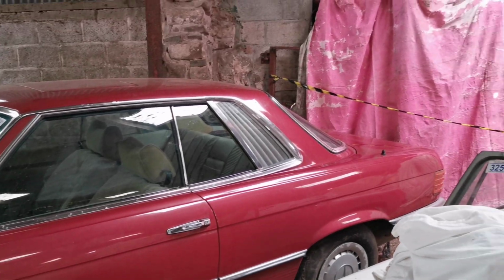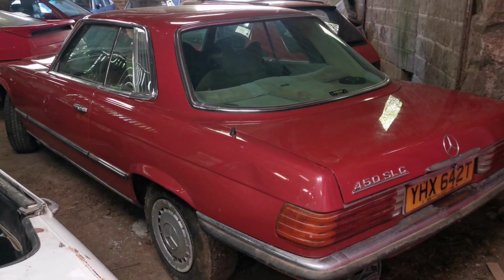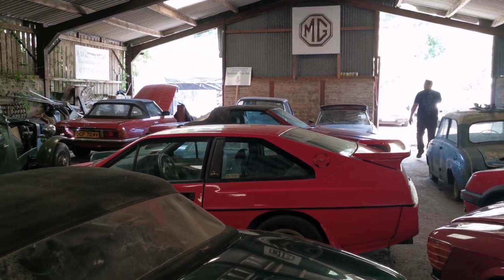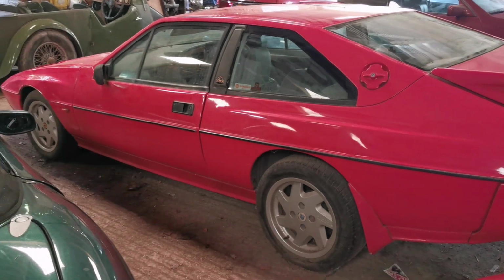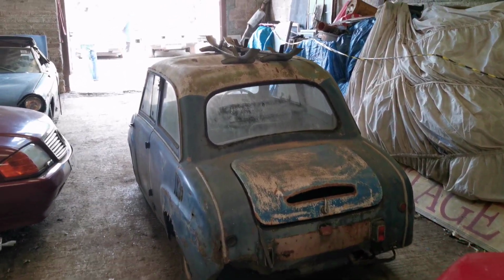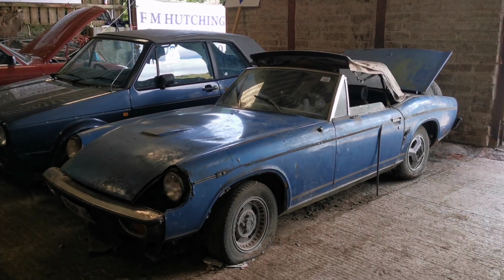SRC is, apart from the front, a bit of rust on the front. 450. It's not bad condition. Looks nice. Not sure what that one is, but yeah, there's a fair selection here. But it all needs major work. Really. It's a rare one.